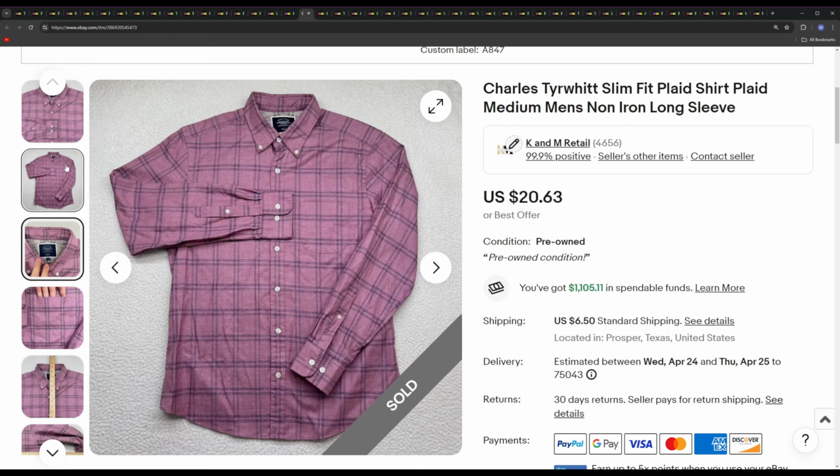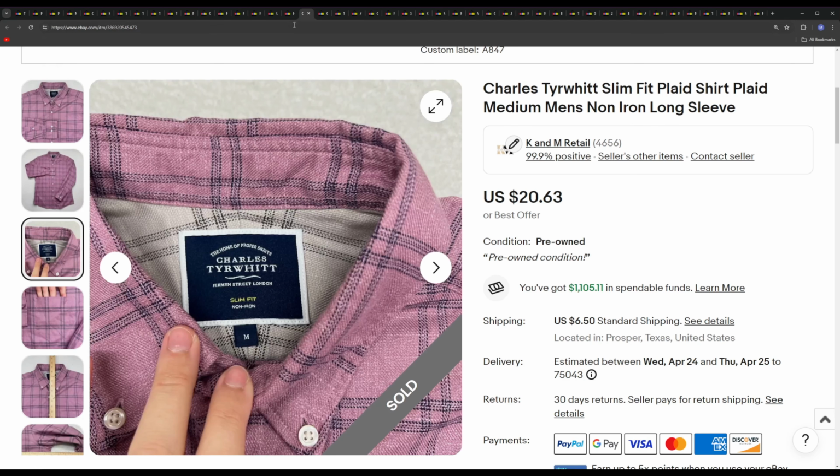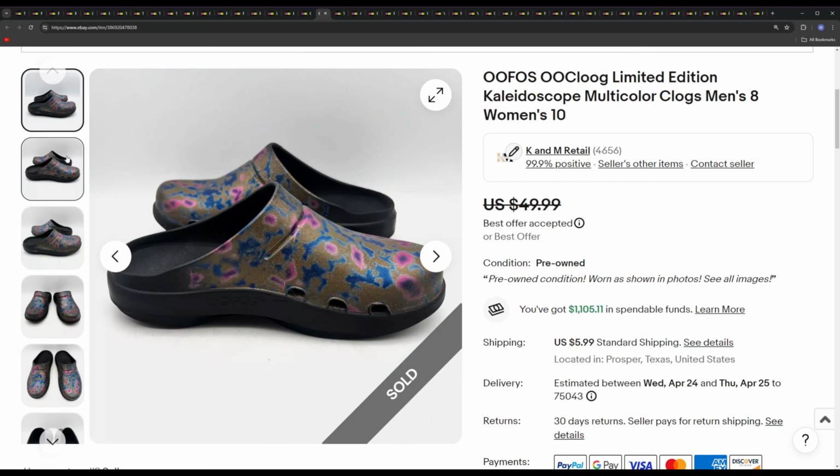So I do not recommend picking up this one if you are new to eBay or even intermediate, as the sell-through rate, again, is not super high, and there are much better items to flip out there in the wild. So this one ended up selling for the full ask price of $20.63, which I believe is the most we've ever gotten for a Charles Tyrwhitt, just FYI. So you usually get around $15 to $19 for them, I think.